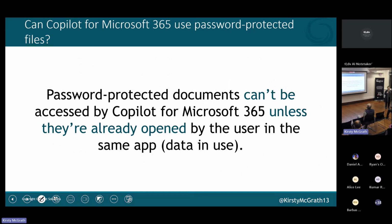If they've got it open, yes, it's going to pull it. But if they don't, it's not going to pull it. Okay, help them around the governance side of things, if they are seeing data that they shouldn't.